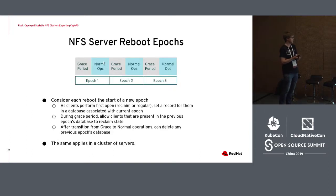So logically, this can be organized into a series of epochs where an epoch corresponds to the lifetime of a particular instance of an NFS daemon, beginning with a grace period where all of the NFS clients can reconnect and try to establish whatever state they had. And then after that completes, the NFS server transitions into the normal operation, which will be generally a very long time. It should be in the normal operation. Failovers are not that common.